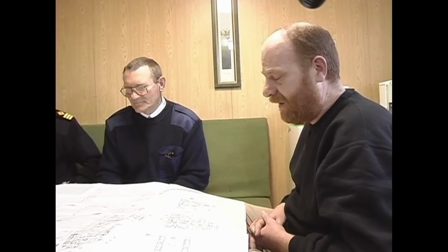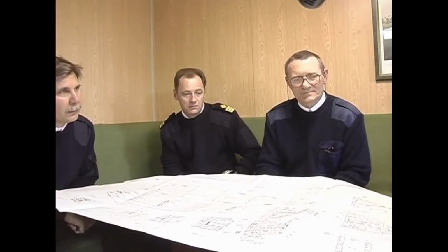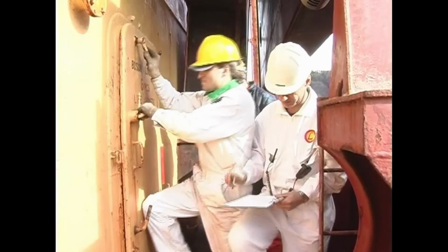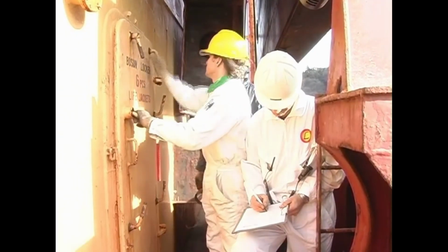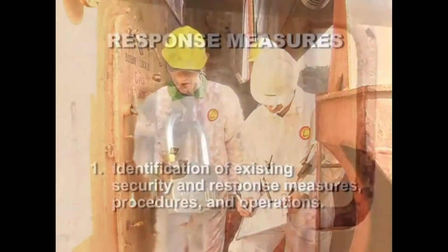The ship's security assessment is an essential part of the process of developing and updating the ship's security plan. The security officer is in charge. He must conduct an on-scene survey of the ship, and his assessment must include at least 4 other elements.